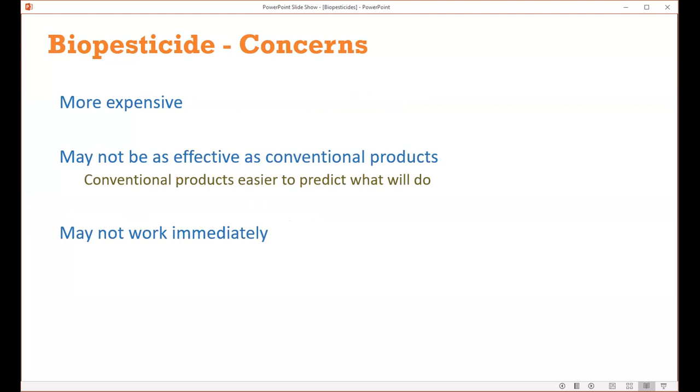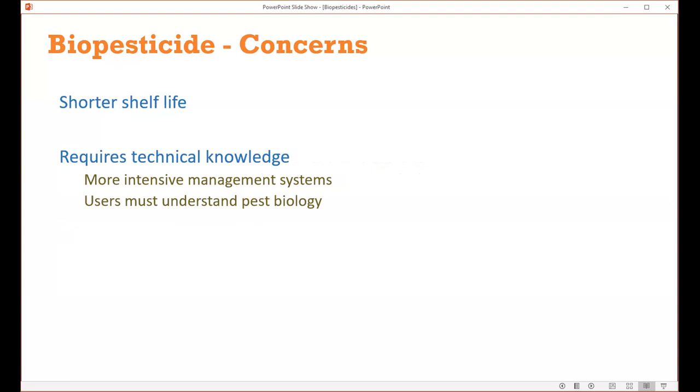The downside though, with these, is that they can be more expensive. We talked about the whole time it can take to develop the products. They might not be quite as effective. When we spray a conventional product, a lot of times they work in a few hours, and we know it's going to work on the eggs or the adult of an insect and kill it pretty quickly. Whereas that would probably not be the case with the biopesticide. So they may not work immediately. They can have a shorter shelf life. They may need to be refrigerated. Also, they may need to be handled differently. And you do need that more technical knowledge where you would really want to read the label. We always stress reading the label, but with a biopesticide, you want to do that even more thoroughly.